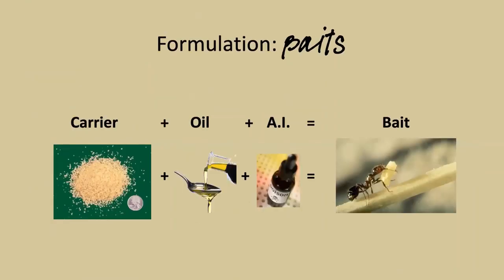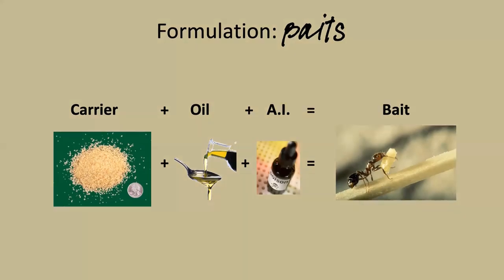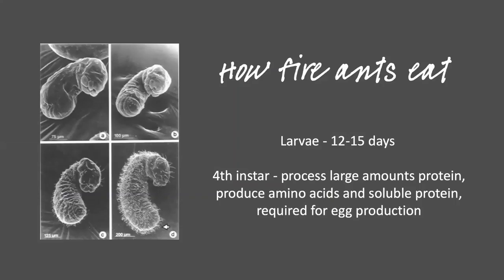So whenever it comes to baits, what you're looking at is a ground up corn cob matrix. That's where people got the idea that you feed ants grits and they blow up, but that's not how that works. The corn cobs are what's called a carrier, which gives the ant something to hang on to. We use soybean oil as an attractant, and then we've got our active ingredient, which is the toxicant in there. These fire ants think that this is food, so they go out actively looking for it.